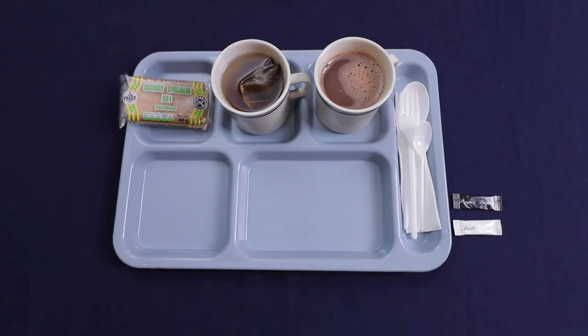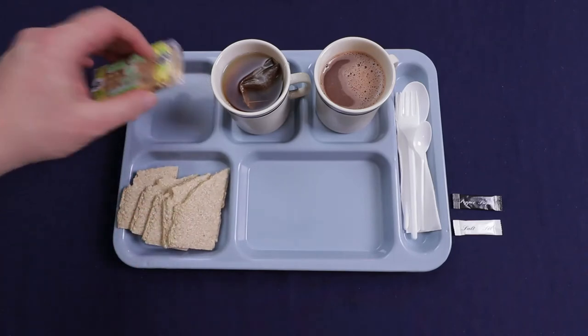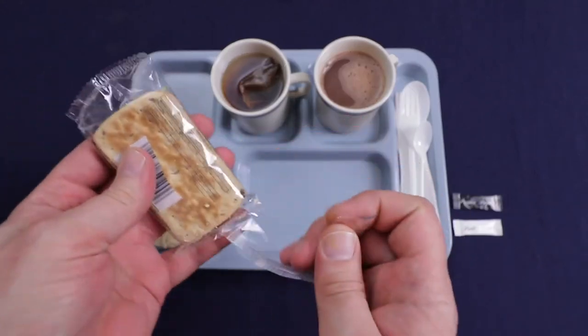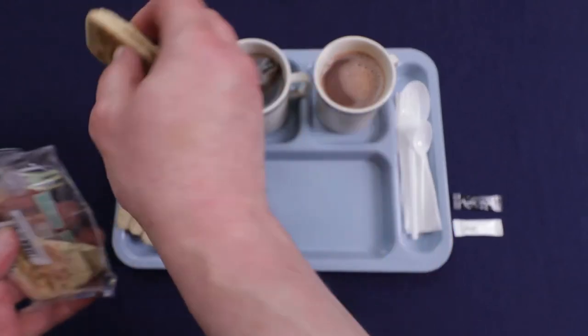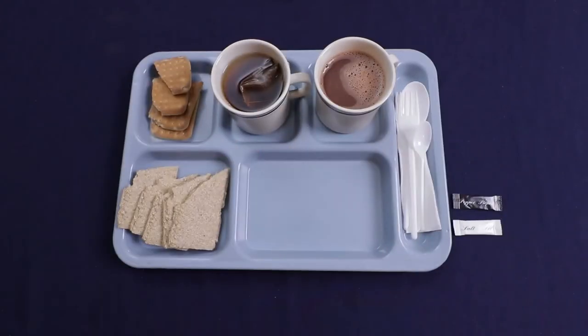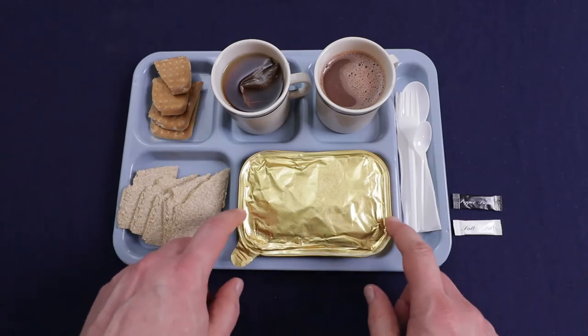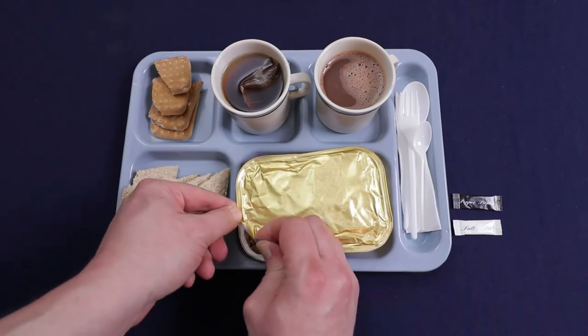Well, I don't know what to say. The best I could do was get pieces of crisp bread. Biscuits, which are, oddly enough, you know, broke. I'm shocked. And yeah, it's pretty darn hot. Being 400 grams of lasagna, I'm probably going to keep it in the container and not try and dump it out into the tray. Let's get this opened up, see what it looks like.